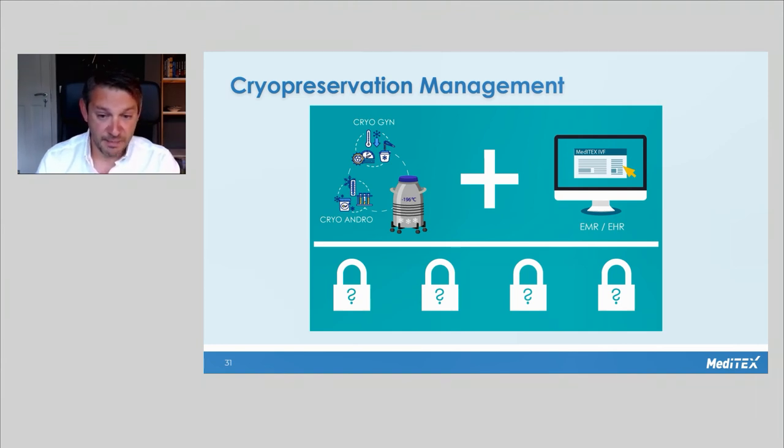Older embryos may have been stored using slow freeze and thaw technique, and newer embryos by vitrification. Each patient can consent to different storage periods, and that differs from one country to another as well. And often there are billing implications for the clinic. So how to control and visualize all of these variables?